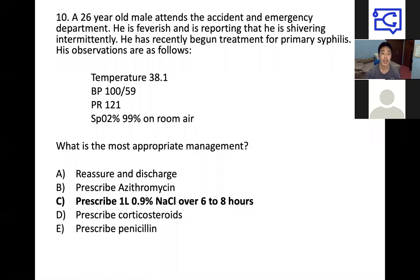Going on to option B, azithromycin is a treatment for chlamydia, which is not quite appropriate for this patient, doesn't really need it. Corticosteroids are not indicated in patients with Jarisch-Herxheimer reaction, and penicillin is probably just going to make things worse, really, okay?